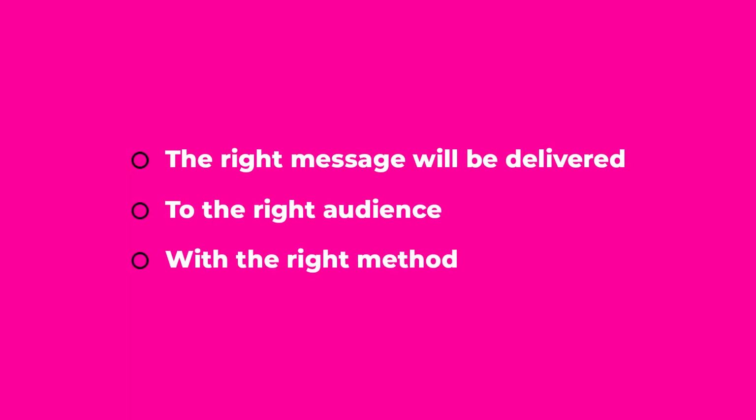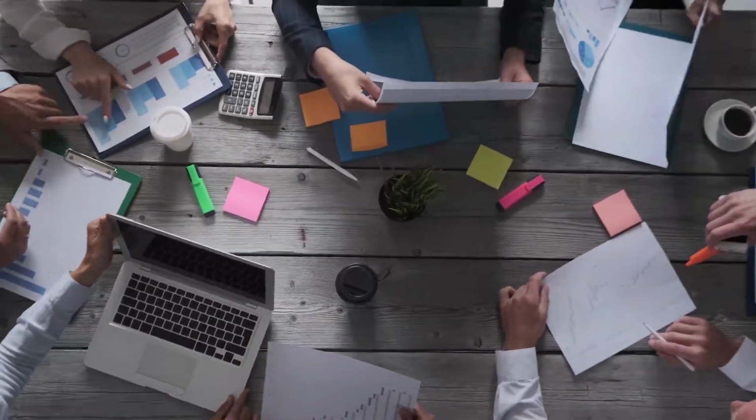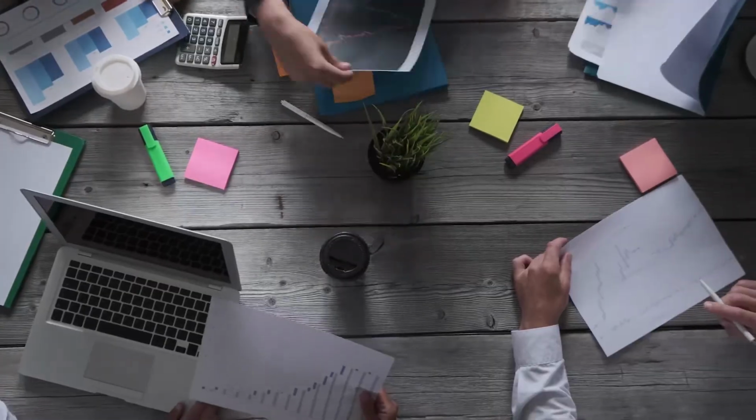The more accurately tuned marketing and branding are, the more likely the right message will be delivered to the right audience with the right method. And only when a business can achieve these things can they build an actual brand that will grow over time.